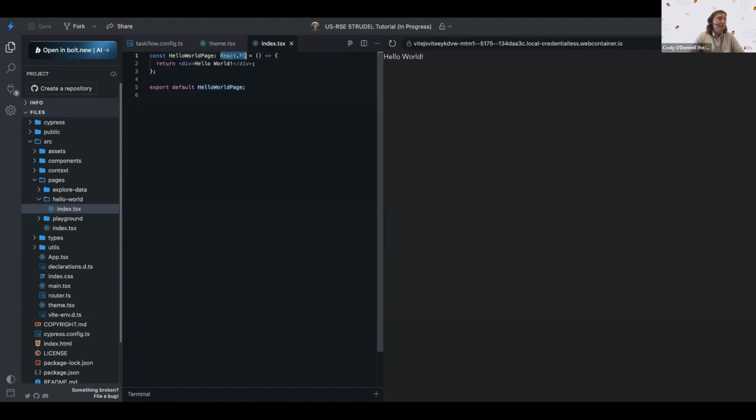We specified a type, which is a React functional component. We initialized our function, and then every React component is going to return something. And usually this is something that displays on the UI. And in this return statement, we're using a syntax that in React is called JSX.